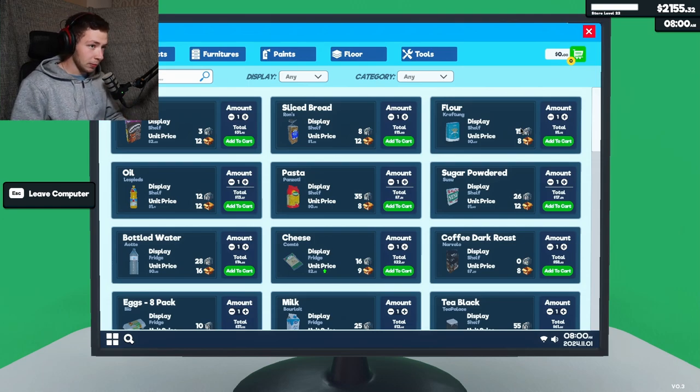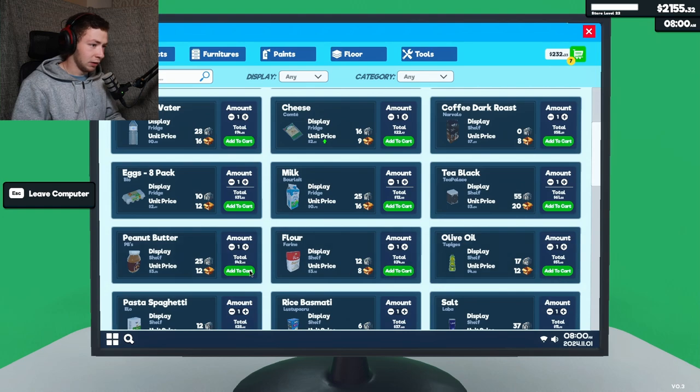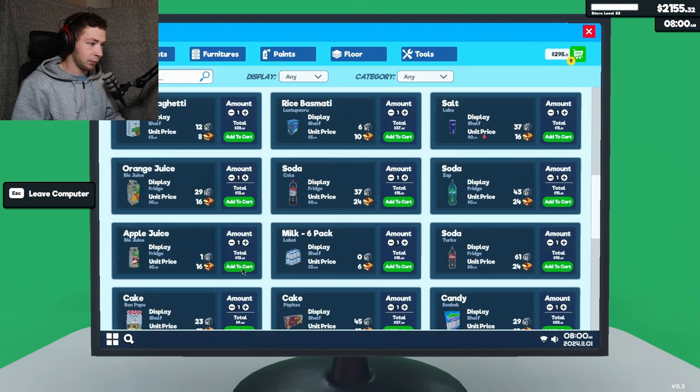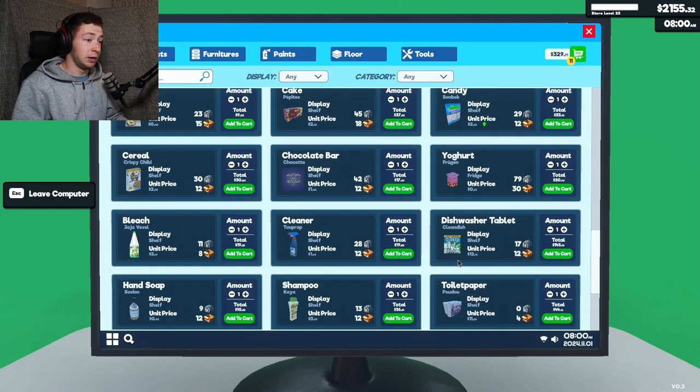But if we have, I don't know how to do this. Anything that is under 16, I'm gonna get. So anything under 16, if it's zero, I'm gonna get two because that means we need to restock it on the shelf, right? So anything under 16, I'm gonna buy. 17, 12, 25, get this, definitely get that. I think that is a plan. So that's, yep, this is correct. I think this is actually a pretty good way of doing it.